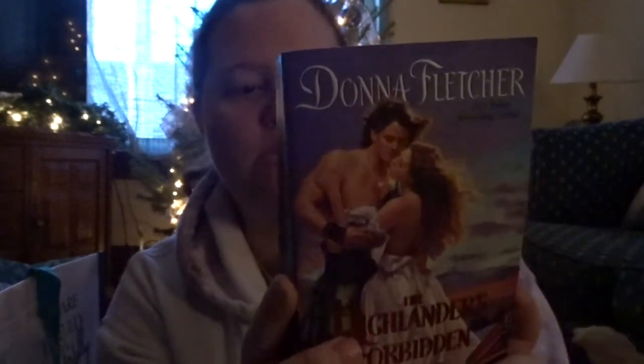I gotta remember to show you guys step backs if the books have them. Then I have an Elizabeth Hoyt, When a Rogue Meets His Match. It's part of the Grey Court series, and there's no step back on this one. And then I have The Highlander's Forbidden Bride by Donna Fletcher. I love my Highlander books, as do most of us historical romance readers. But again, no step back.